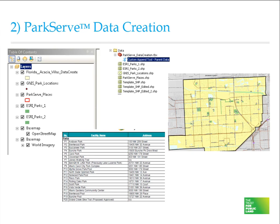So the creation piece is the second component. If a place has not gotten back to us in response, or they don't have any GIS data at all, it goes into this workflow. And obviously this can have a number of different types of paths. So maybe there's a list of parks with addresses, so you can do an XY on it and begin to digitize parks based on that. Maybe there's a PDF map that you can georeference. So that obviously is helpful.